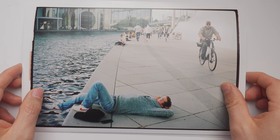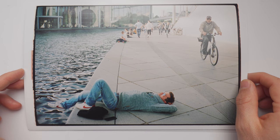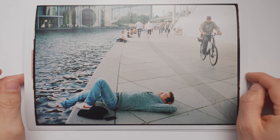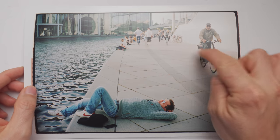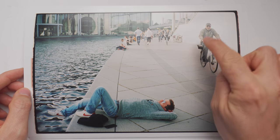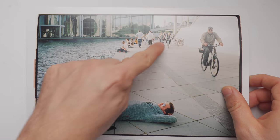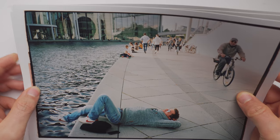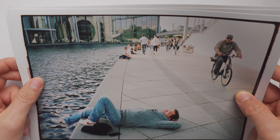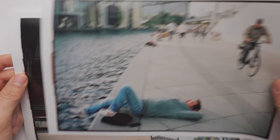All right, so here is the first print. And what I like about this one is the composition. I mean, the guy in the foreground here, and there's this cyclist here, which perfectly fills the frame on the right side. And he stands out because the wall behind him is pretty bright. And also there's all these people in the background enjoying the beautiful weather and the sun. And in the background you can see all these nice reflections. So really happy with this one.